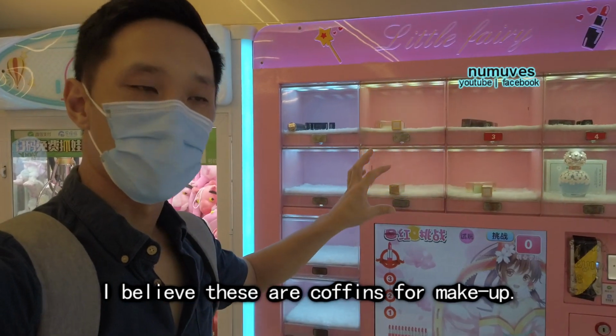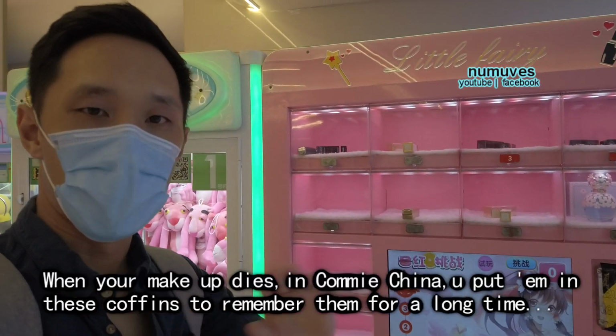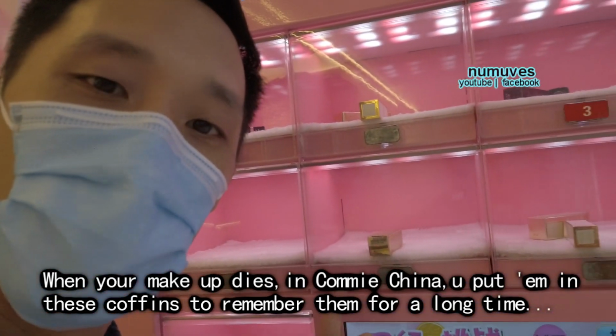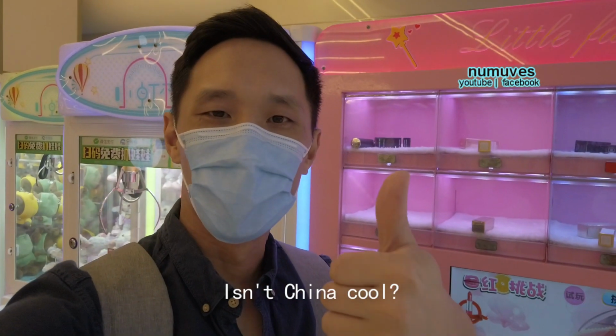Also in China, you can find these things. I believe these are coffins for makeup. When your makeup dies in communist China, you put them in these little boxes to remember them for a long time. Isn't China cool?